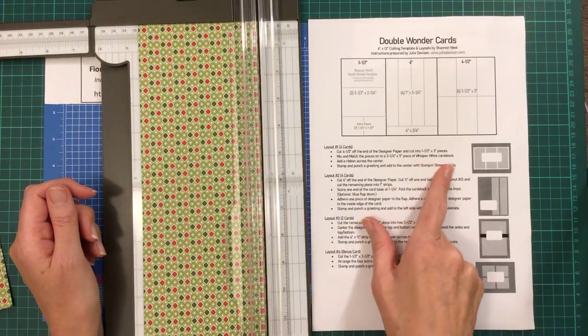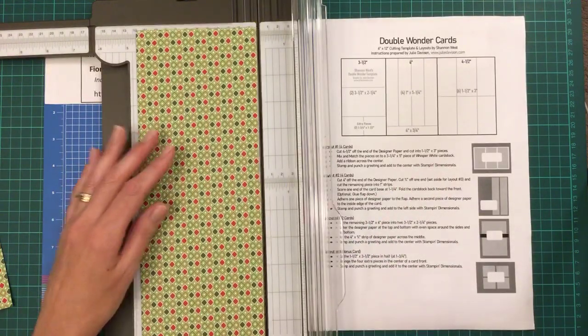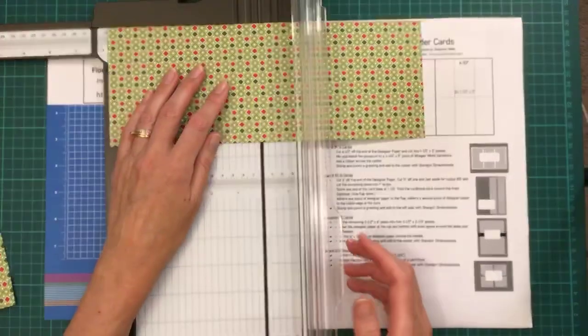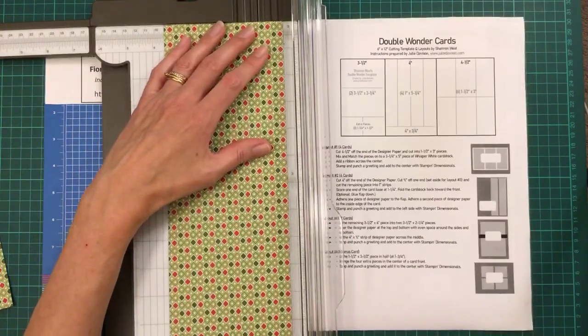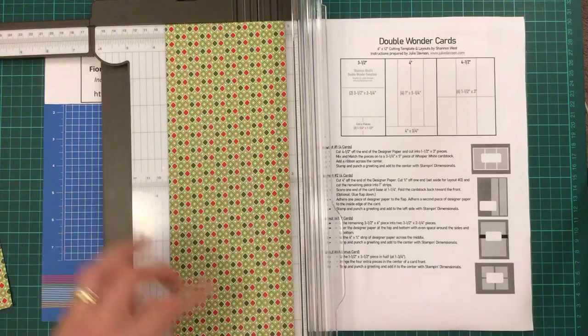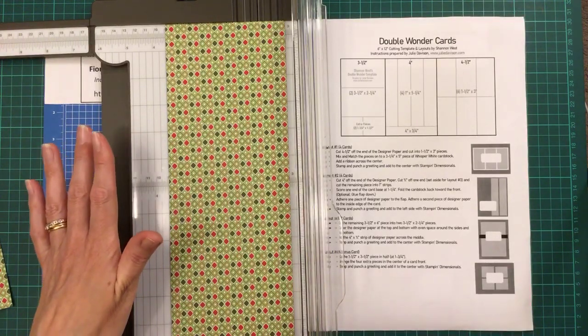Mix and match the pieces onto a 3.25 by 5 inch piece of Whisper White. Oh, I've got to cut them all up first. Okay, so we want 3 inch pieces. I'm going to do my 1 inch, maybe I'll do the 1 inches first. I don't know. Which way do you tend to do it? Sometimes I cut the middle first and then cut the shorter to keep it nice and straight.